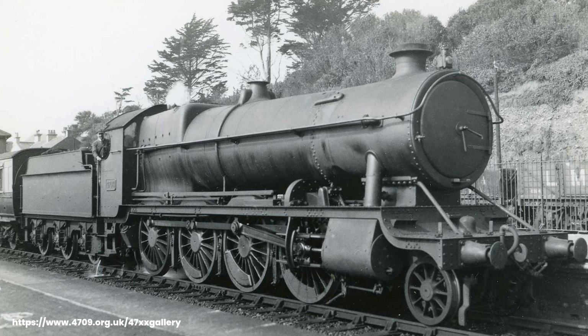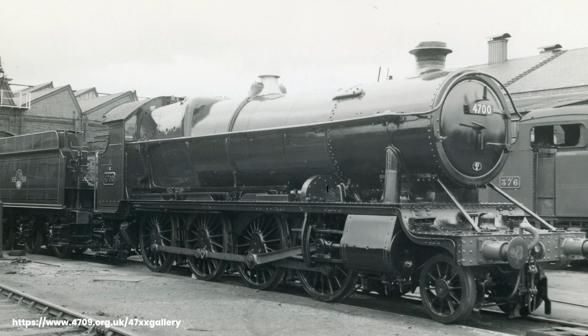Another standout feature was its superheated boiler, which improved efficiency by heating steam to a higher temperature before it entered the cylinders. This design reduced both water and coal consumption. The large firebox also helped generate the significant amount of steam needed for sustained high-speed runs with heavy loads. Its frames were lengthened to accommodate the bigger driving wheels and a longer boiler, giving the locomotive a commanding presence on the tracks.